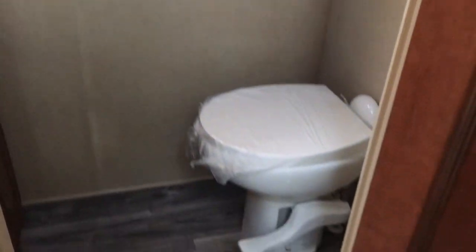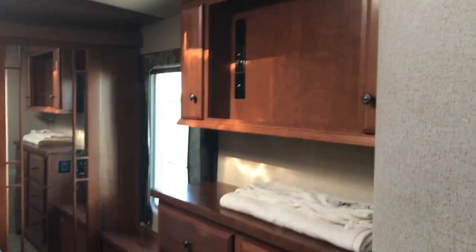See, again, that's that better quality shower enclosures. Feels like a residential one. Your basic commode. And then the bedroom. Huge closet space here.